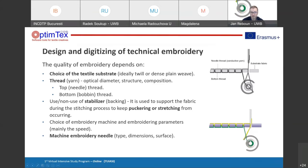The choice of the thread is also very important. Not only the optical diameter, its structure and composition is important, but also whether you want to use it only as a top or needle thread or as a bobbin thread. Usually, if you are using it as a top thread, you have more requirements on the thread itself, mainly in case of breakage or mechanical damage, because it's more demanding, I would say. In case of bobbin thread, it's usually easier, but in some combinations, as I said, it's beneficial to use conductive thread both as a top and bobbin thread.